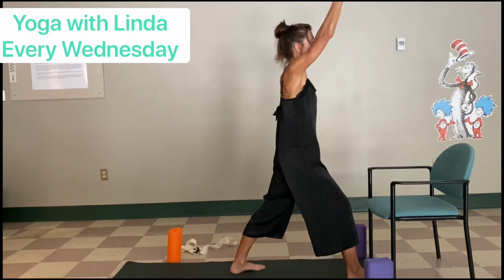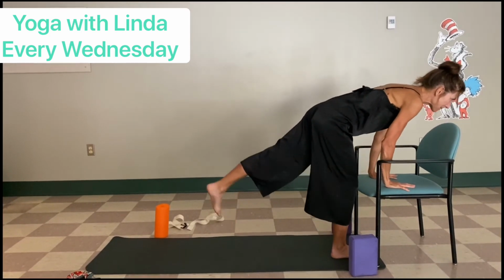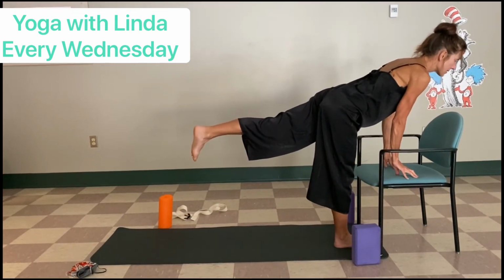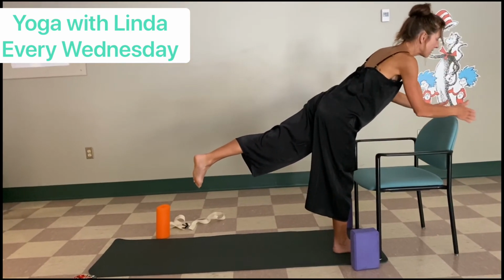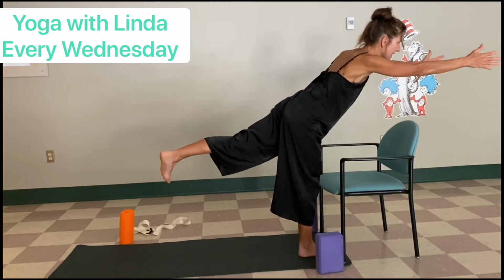First one, you reach forward. Hands to your chair and lift that back leg up. So warrior three. Warrior three. Now if you want to try, climb up, reach out, and balance. But your chair is always there. So you try what you can.